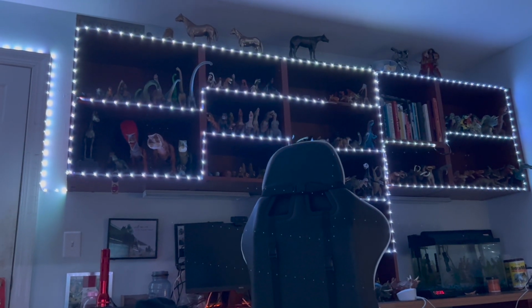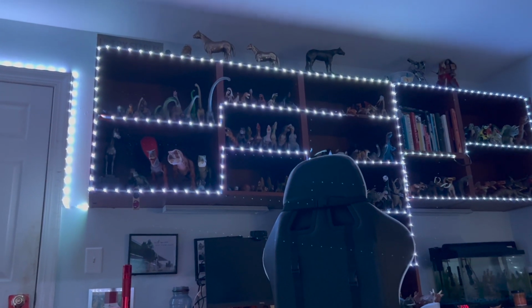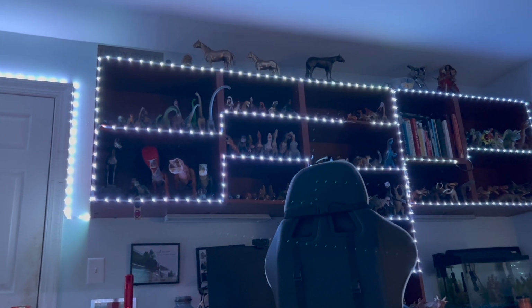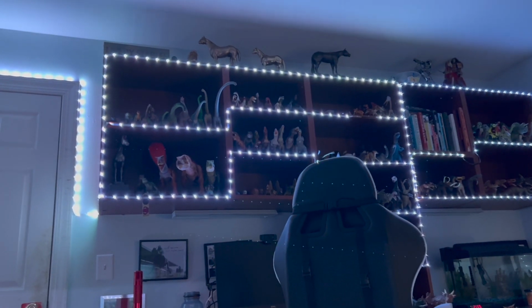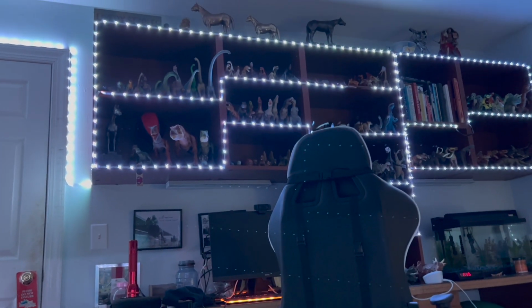It's been a while, but the main reason why I didn't really make a dinosaur collection update before is because I really slowed down in collecting by the time I made that video. But with these new LEDs, I thought it was a great excuse to show them off, and also just the few other figures that I've gotten ever since then.